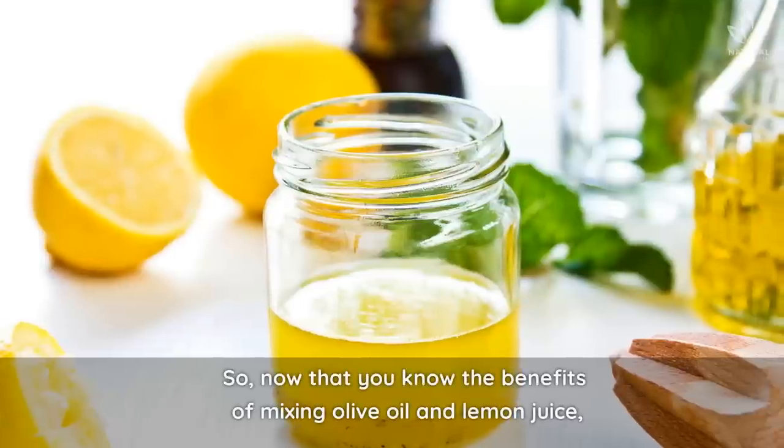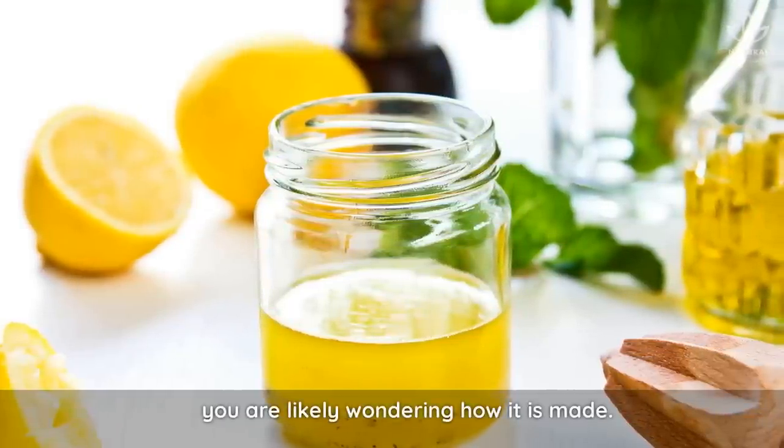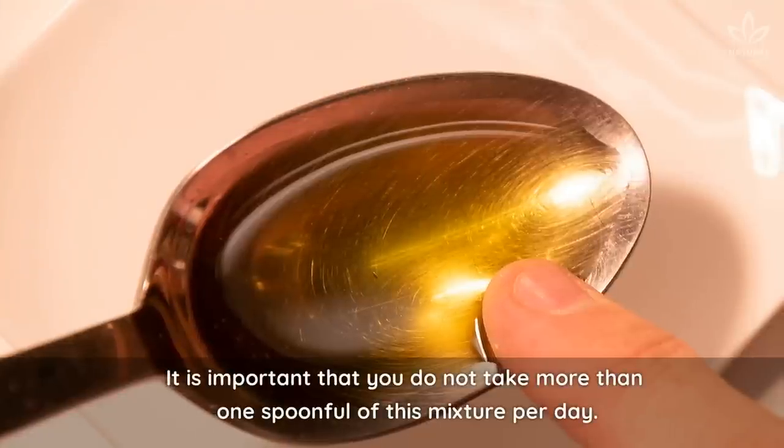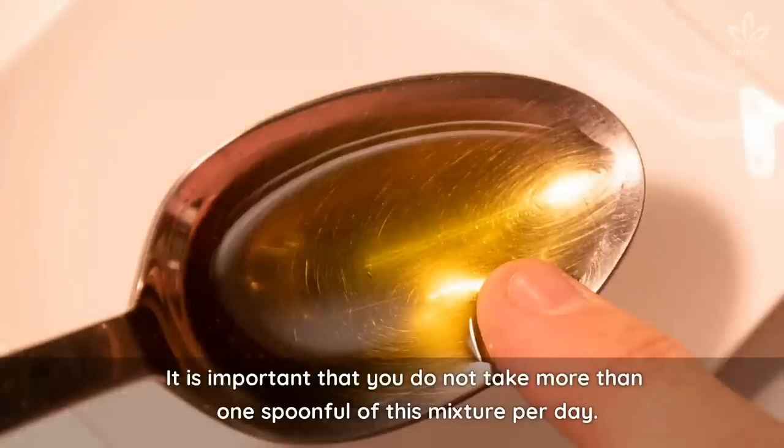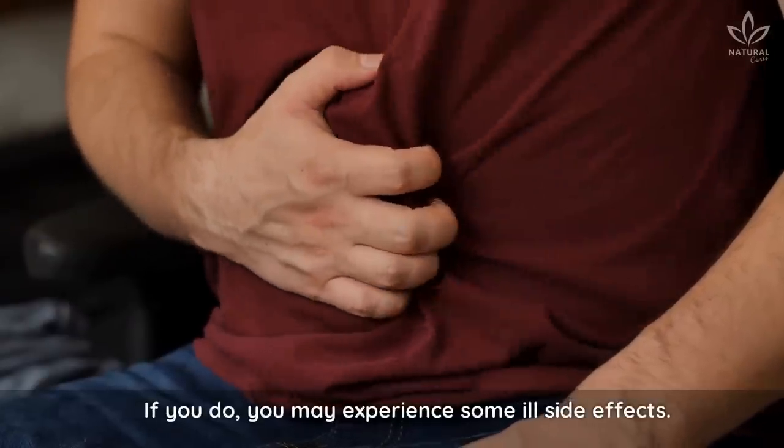So now that you know the benefits of mixing olive oil and lemon juice, you are likely wondering how it is made. It is important that you do not take more than one spoonful of this mixture per day. If you do, you may experience some ill side effects.